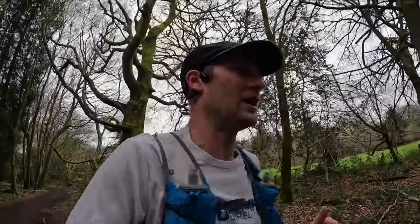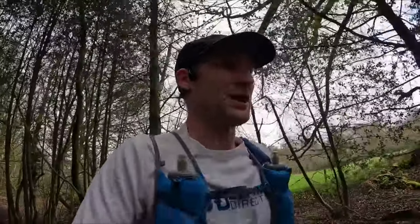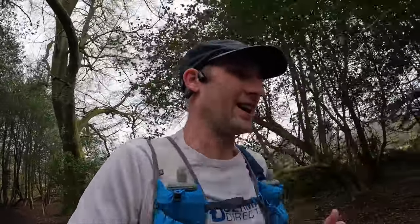So on now, the boring section of the North Downs Way that I don't enjoy. This little bit through here, along the top of Shere woodland, through the Forestry Commission. I really don't like it. So flat and monotonous. But anyway, onwards.